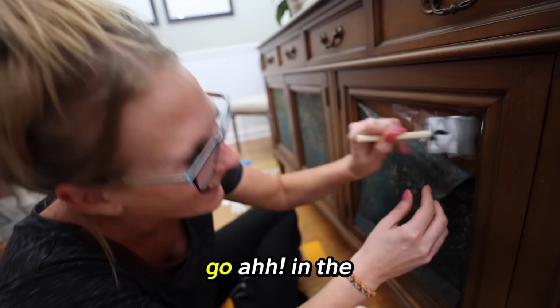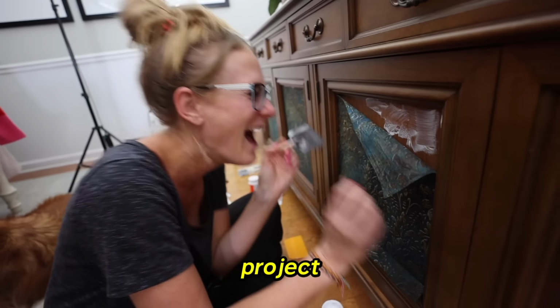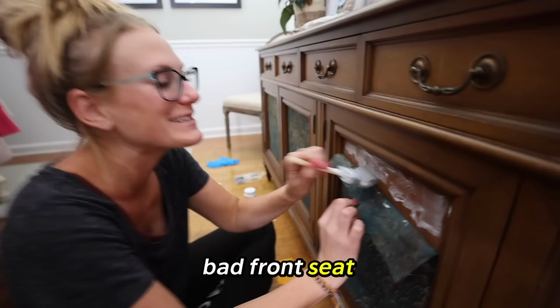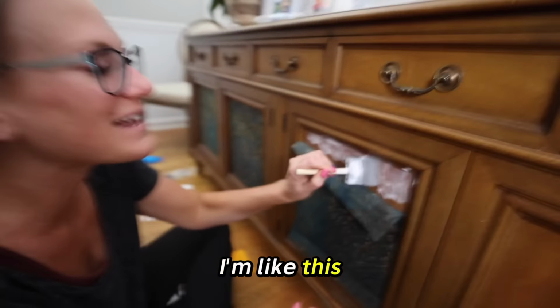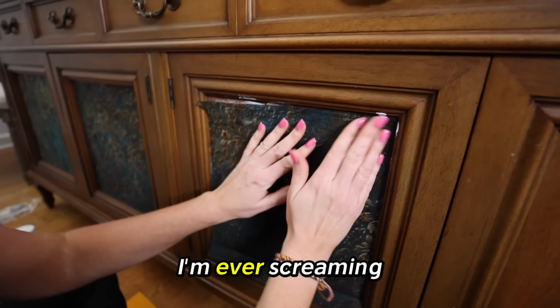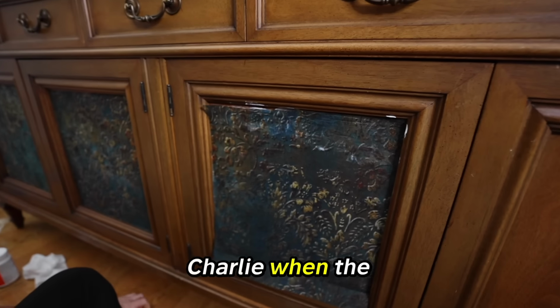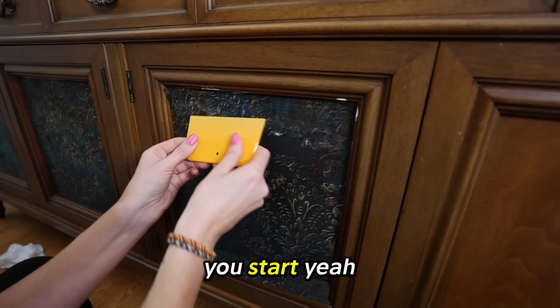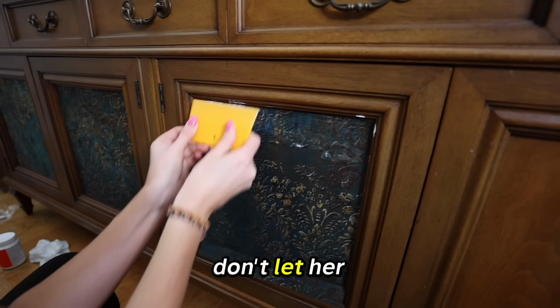Though I like to freak my friend out when I make mistakes. Dude, you can't go in the middle of a project. I am such a bad front seat driver. I am like the lurcher, the screecher. Like if something bad happens, I'm screaming. Charlie, when the kids are doing their learner's permit driving, you start. Yeah, don't do it. Don't let her go first.